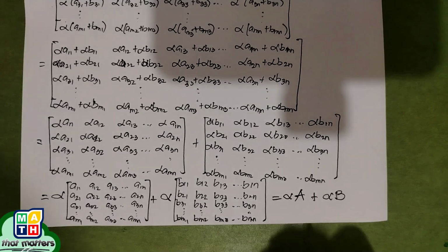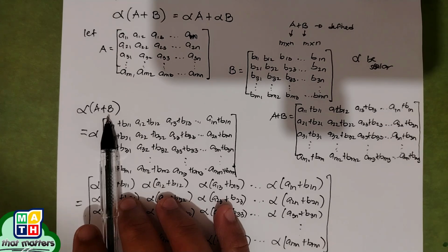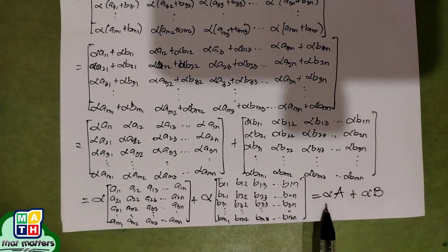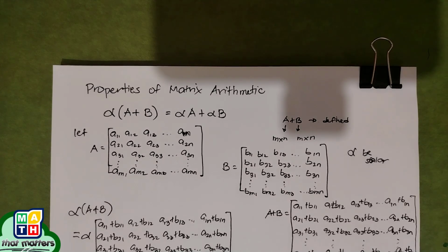Now we have shown that the product of the scalar alpha and the sum A plus B, according to all of this process that we have made, is equal to the sum of alpha A and alpha B, which is the intended property of this matrix arithmetic given here. So with this, we have shown this given property to be true.